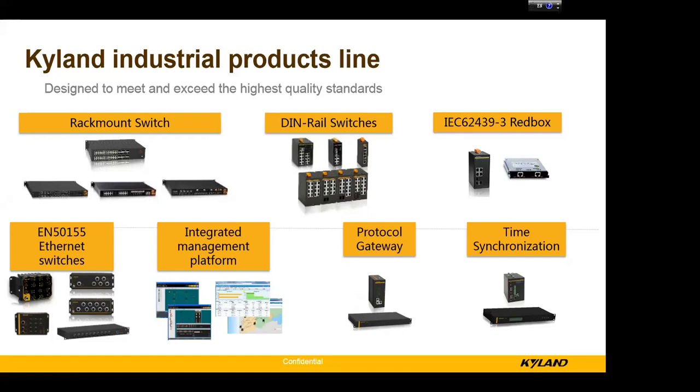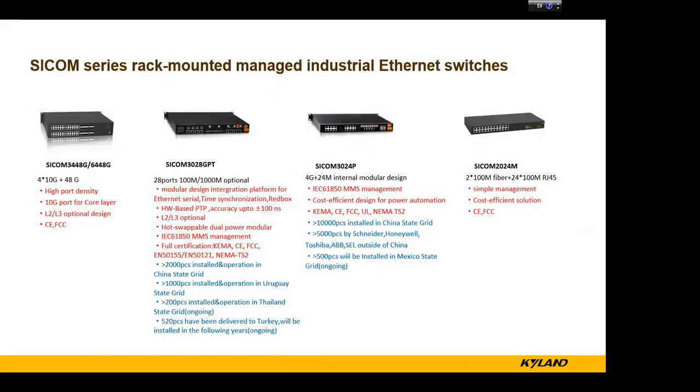Another product is the time synchronization. Since the industrial plant is always isolated from the internet, you cannot directly get time synchronization from the internet. So you should install a time synchronization time server in each industrial plant. Let's go into details.